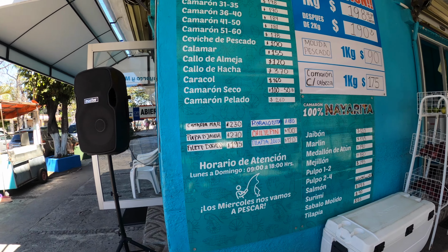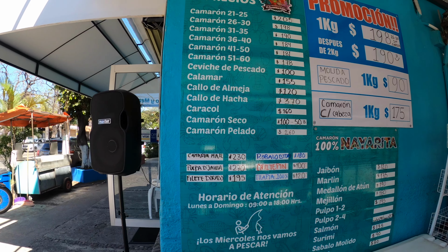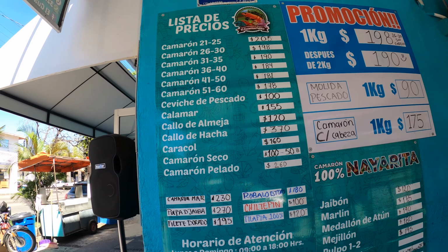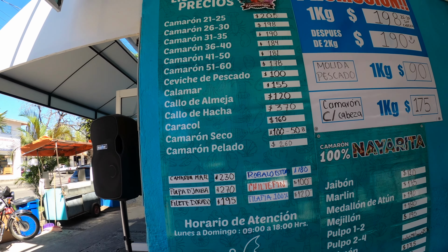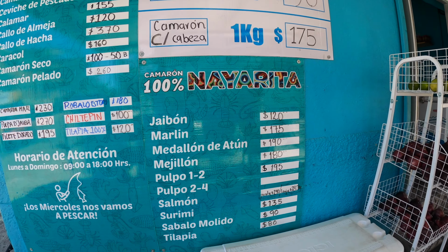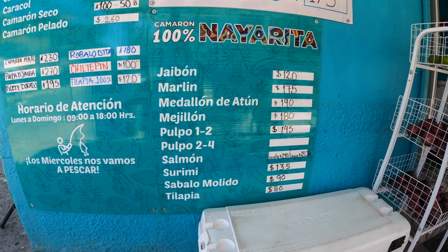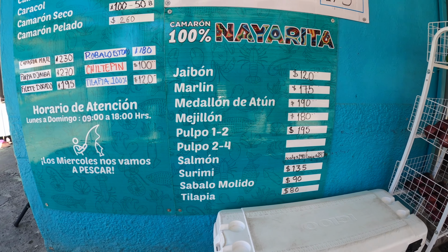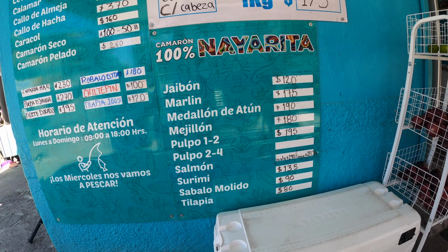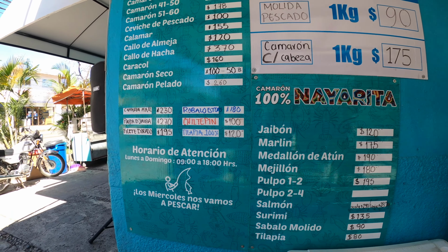Okay. So I found this fish place. The pricing. I think camarón is shrimp. Hold on one second. Marlin is what we got. What's that? Pulpa. Salmon. Tilapia is 80. I think it's like per kilogram. So we got tilapia and something. What's that? Pescado.